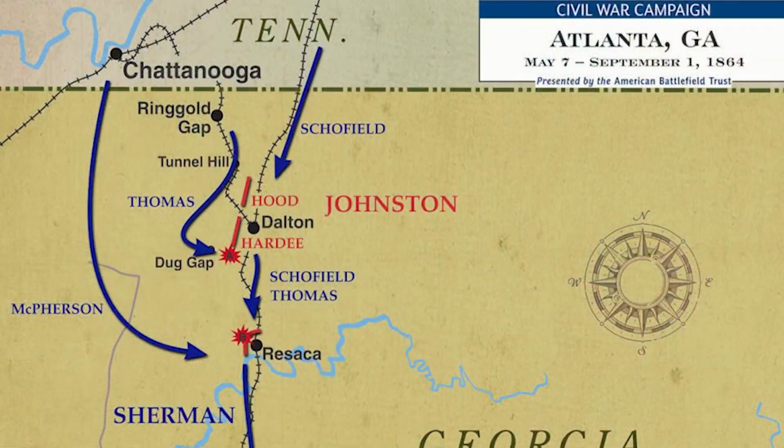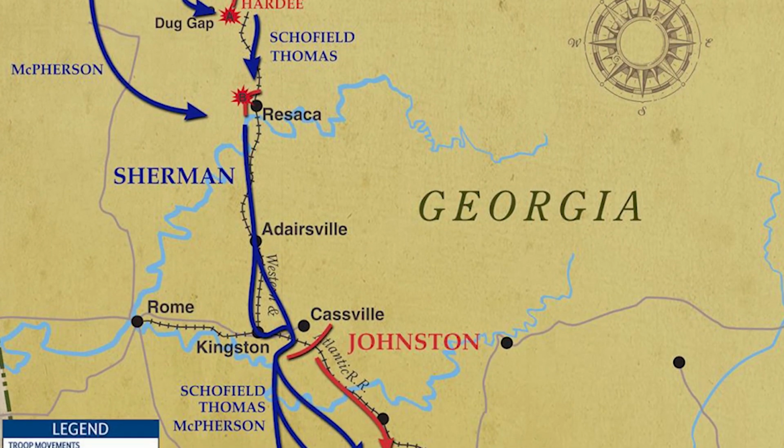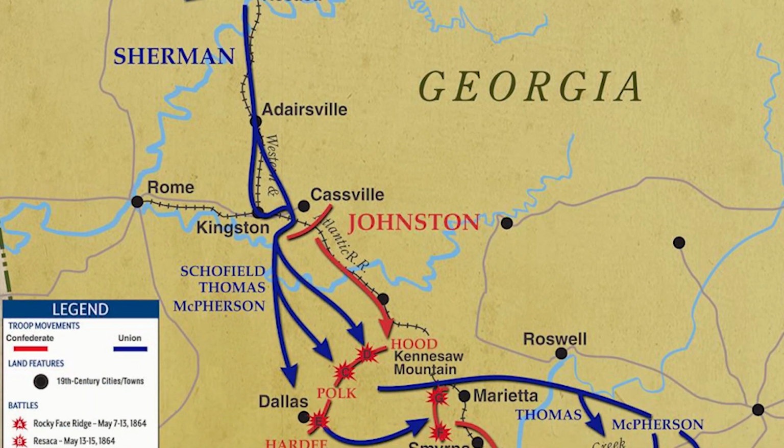Keep in mind, they're moving closer and closer to Atlanta, but every time they do so, most of the time they've had to make attacks, even if they're making holding attacks, like the Army of the Cumberland and the Army of the Ohio did at places like Resaca, as well as up at Rocky Face Ridge. We've been in too many places this last 24 hours. So they're always going to be making these attacks.